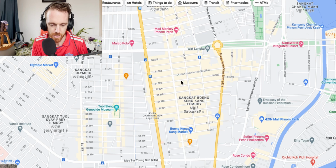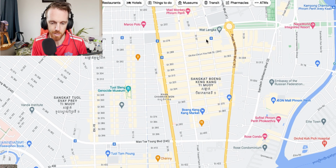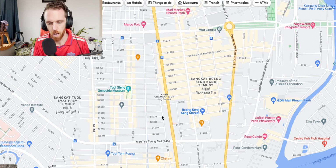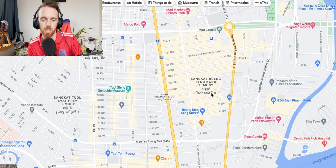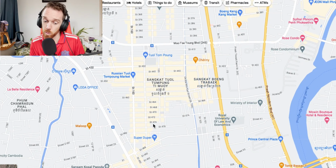BKK is another place. There's a lot of restaurants, and I knew a lot of foreigner friends that would eat there all the time. Definitely a lot of options, a lot of different foods from all over the world. So it's nice if my wife and I are going on a date. This is a nice spot with lots of food to choose from. Same thing with Tuol Tompoung, really.